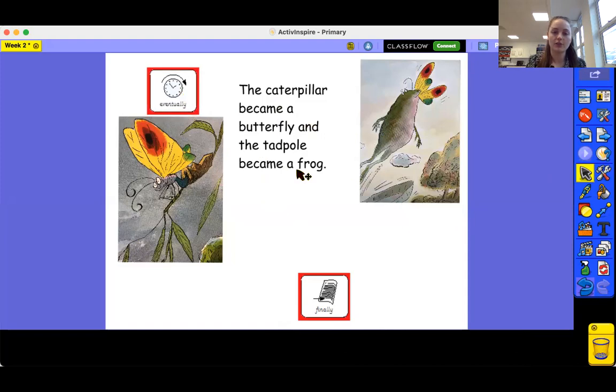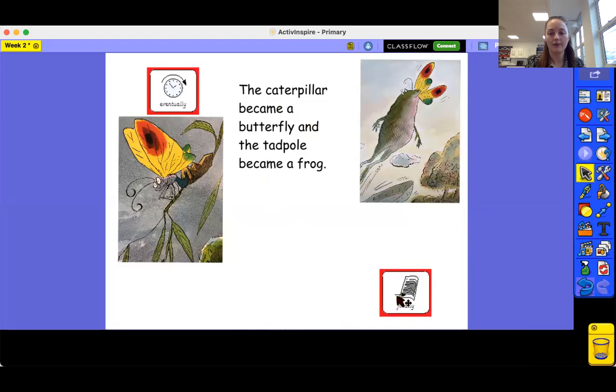Eventually, well done, because we're not at the end of the story yet, and we're going to leave this for the last bit here. So finally, what happened? Tell somebody in the room what happened finally at the end of our story. You might have said the frog ate the butterfly, the frog did not recognise the butterfly, the butterfly did not recognise the frog, and the butterfly was eaten. So finally, the frog ate the butterfly. Well done, everybody.